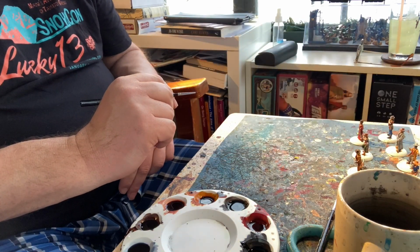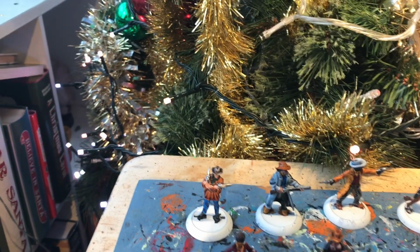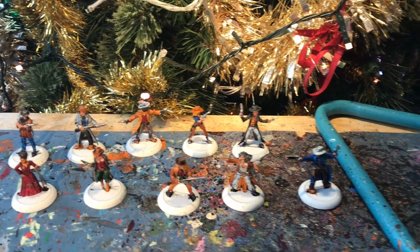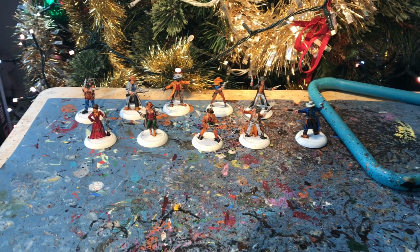There's the last of our details done on our miniatures, so let's take a closer look and see how they're looking. As you can see, they pretty much are all done now at this point. All the details are covered up. You've got a cowboy with a white hat, and they're looking good. So our next step is what we'll move on to right now.